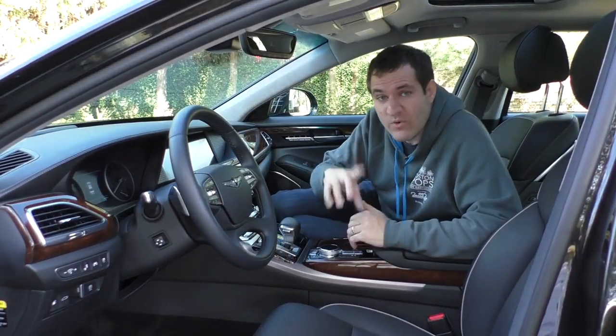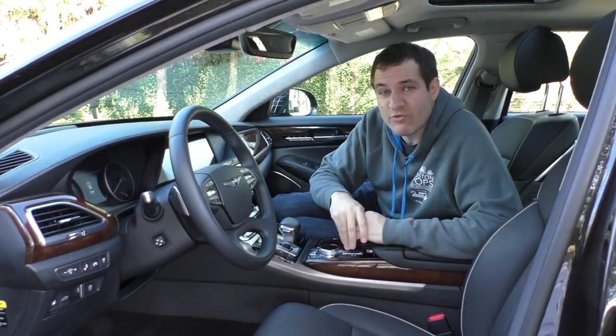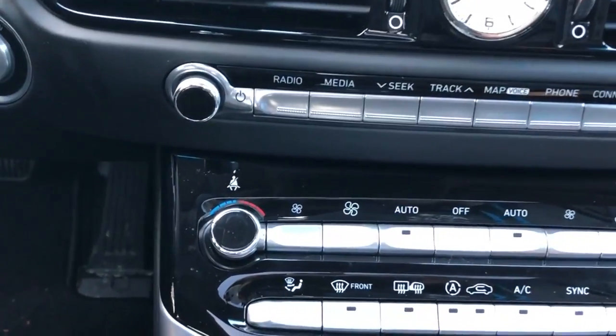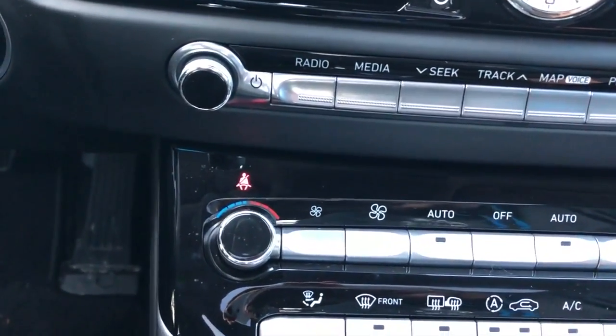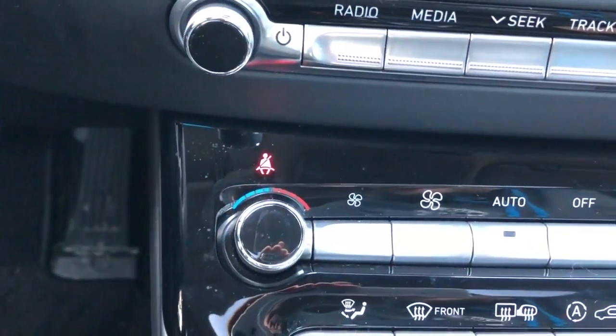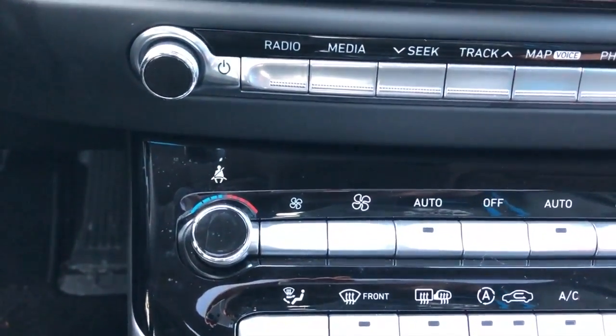And another odd one before I move on to the weird tech in this car, how about the fact that right above the climate controls is a passenger seat belt reminder. If you're in the passenger seat and you buckle your belt, it turns white. If your belt is unbuckled, it turns red. I guess to let you know that the airbag is on or off, but of course, no one will ever know that that's there.